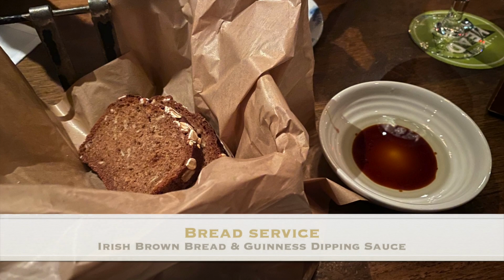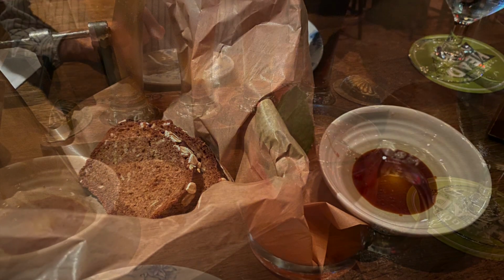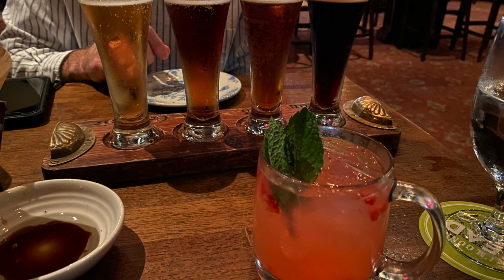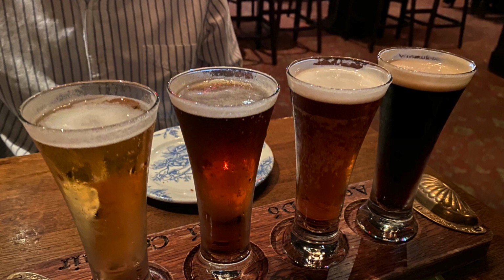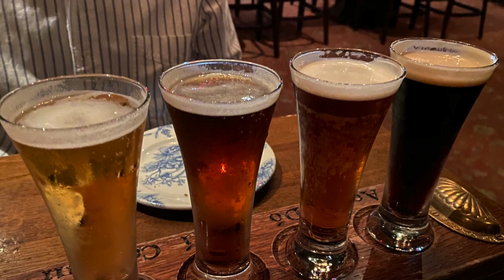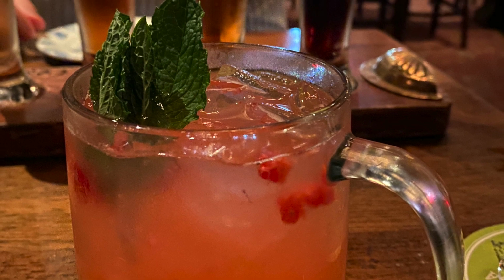For your meal, they bring out some delicious and warm Irish brown bread with a Guinness reduction dipping sauce. We also ordered the beer flight called the Four Provinces that comes with Guinness, Smithwick's, Harps, and Kilkenny for $10. I also ordered the raspberry mint lemonade with absolute vodka, natural lemonade, a berry coulis, and muddled mint for $15.